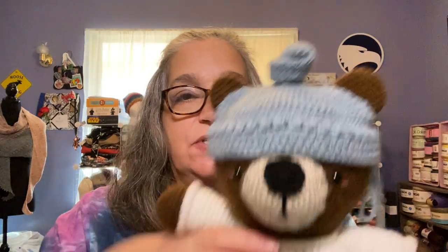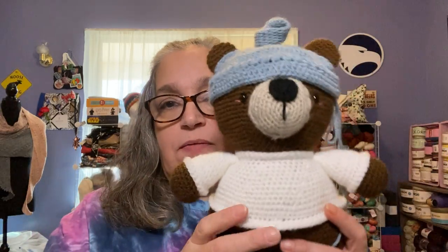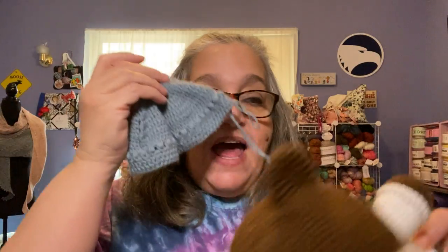In the pattern it shows these stitches here in a different color, and I thought, no, it's just more yarn to weave in. So there he is with his hat. And I used this yarn. I love this yarn, sport weight. This colorway is Crisp Air, a pretty blue. And I used a 3.25 hook for that as well.